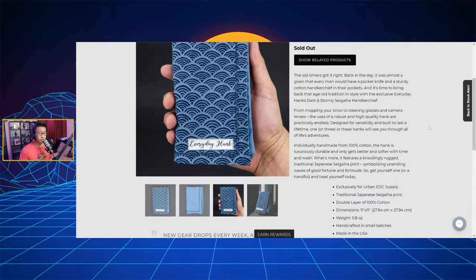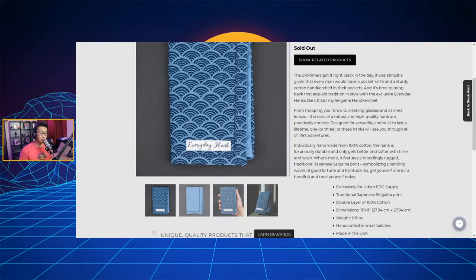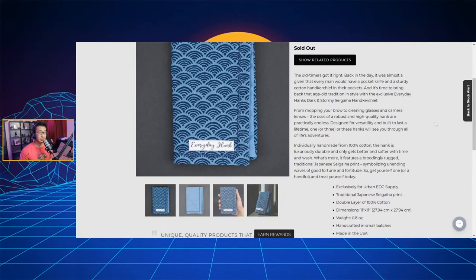Individually handmade from 100% cotton, the Hank is luxuriously durable and gets better and softer with time and wash. What's more, it features broodingly rugged traditional Japanese Sagaiha print symbolizing unending waves of good fortune and fortitude. So get yourself one or a handful.